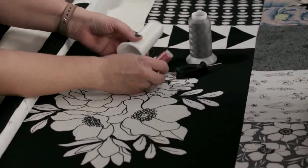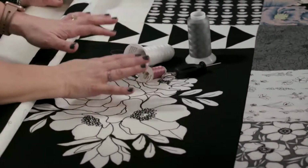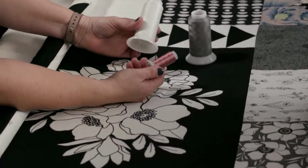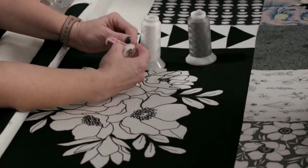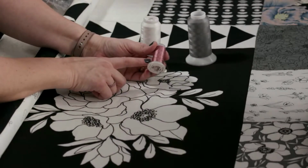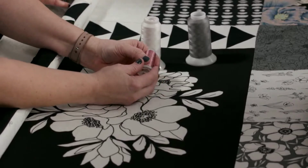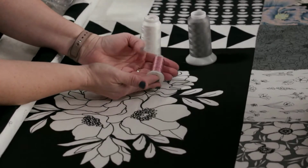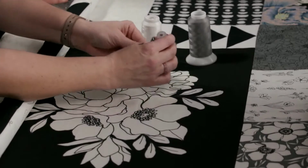Okay, so let's talk about thread choices. When you're micro quilting, it's more about creating texture on the quilt, so we're going to look at some really lightweight threads. One of them, this one right here, is a silk thread from Superior Threads. How delicious, right? That's my jam. A little bit of luxury. Beautiful color, beautiful sheen, gorgeous. And it's a 100-weight thread.